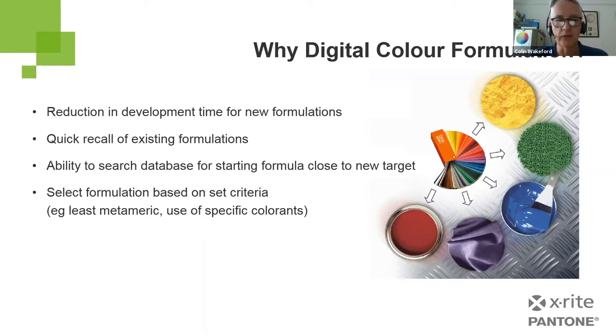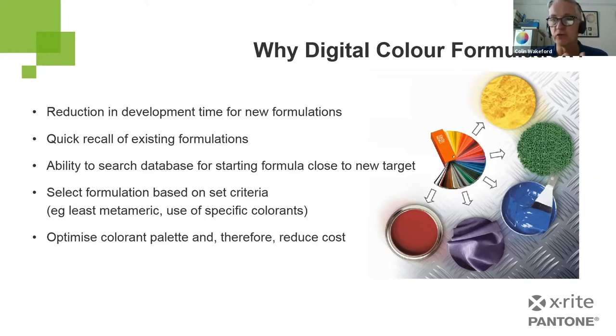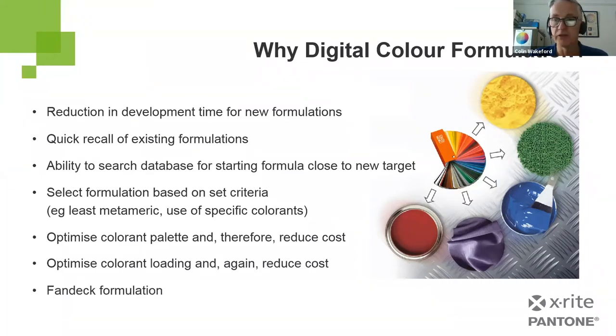We can also optimize the color palette and therefore reduce cost on inventory held in the company. And also, again, for a cost saving, optimize colorant loading in recipes. So instead of overloading something, we are actually being more cost effective in our use of pigments. Fandeck formulations, so you might have a full BS4800 range or an NCS or a Pantone or a Munsell range of colors, and you can formulate them all, just stack them up in the software and set it running.